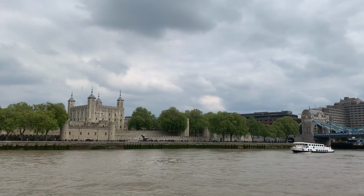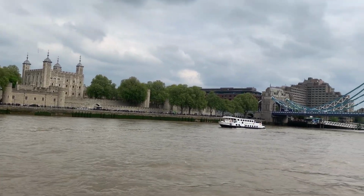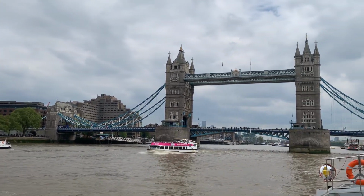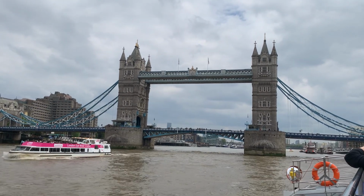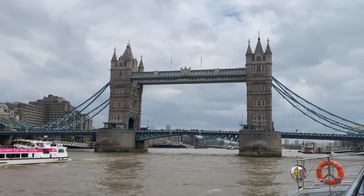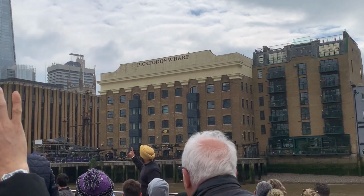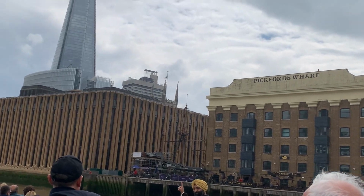But that's how the bridge raises when a member of the royal family is going underneath. It's an iron-built bridge, but it has stone cladding, and it shares its neo-Gothic style image with the Tower of London.